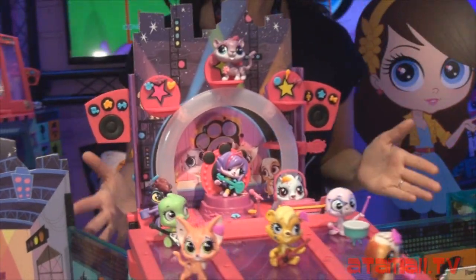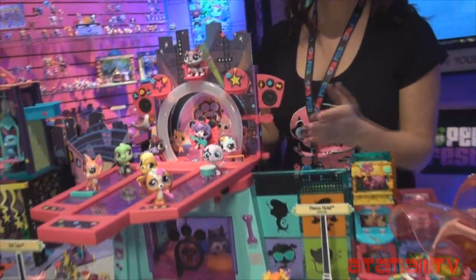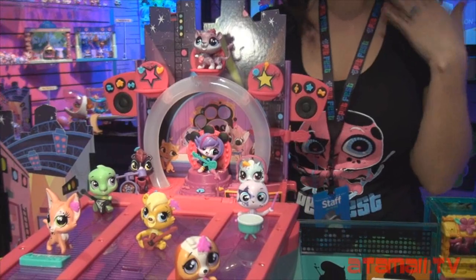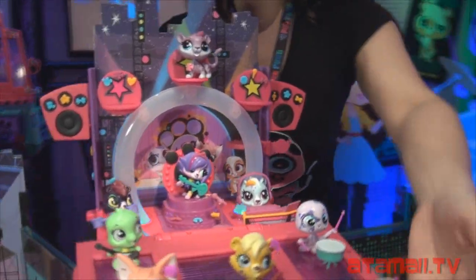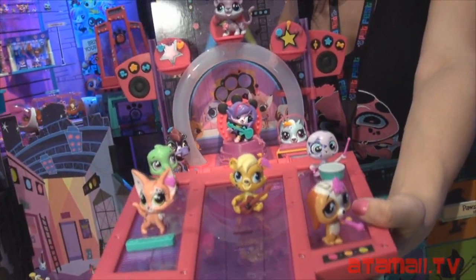And then it takes me over here to the Plaza Hotel. So much fun. This is a two-story hotel. And this is where Pet Fest happens. This is our big concert stage over here, you can see. And the really cool feature that I love is you've got lights and music. So there's seven different songs. You can change it through the button on the front, right over here.